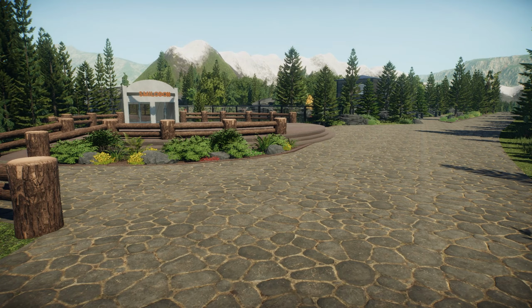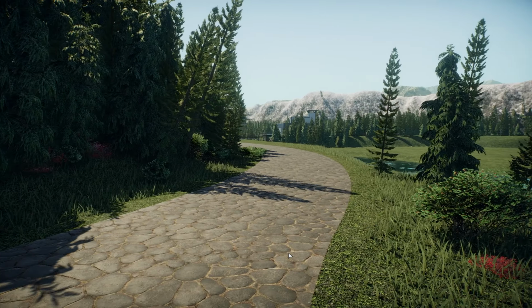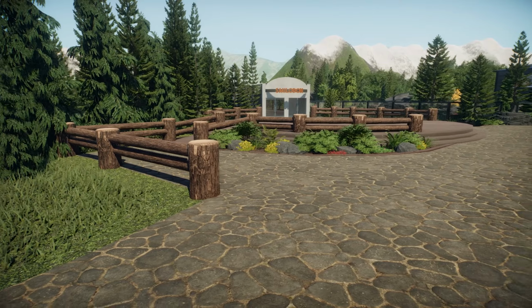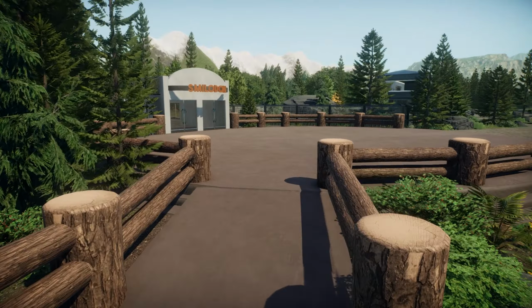Okay, welcome on in, friends. So where we currently are standing at the moment is, if you go along that way, you'll kind of see in the background there, that is the T-Rex habitat. And if you go along that way, we've got a couple of habitats that I've been working on as well. So we'll just get into our Smilodon habitat here. So we'll go up this little pathway here, and then we come to the Smilodon enclosure.